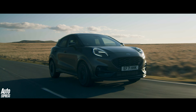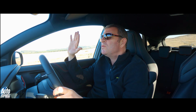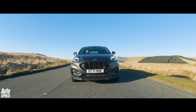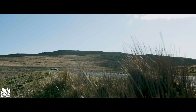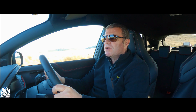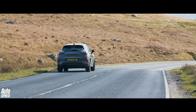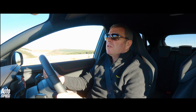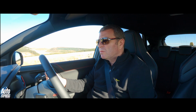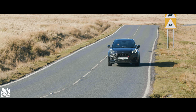As soon as you start moving in the Puma ST, it's just got this lovely, smooth, calm fluidity to its ride. It's nowhere near as complicated as the Kona N in terms of settings and modes and drive programs. It really is a climb in, turn it on and start driving type of car. I like the manual gearbox. I think I prefer the paddle shifters of the Kona N, but as manual gearboxes go, this one is pretty good. There's a little bit of rubber in there, but it's pretty sharp.